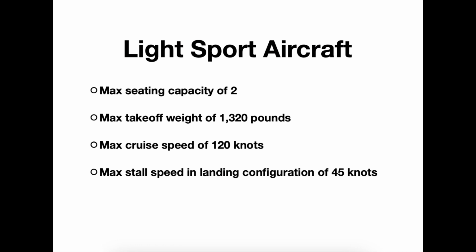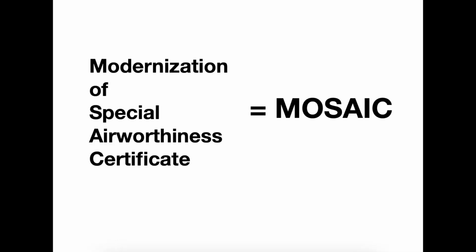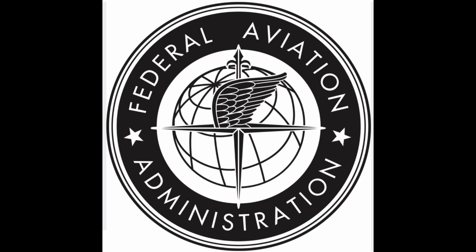Well, this has worked well, but now under pressure from pilots and aircraft manufacturers, the FAA is considering a modernization of special airworthiness certificates, or MOSAIC as it's known. Can the existing rules be relaxed or expanded some and still maintain the level of safety we enjoy today? So, if I got a call from the FAA that made me the boss, here's what I would do.